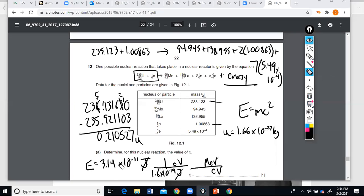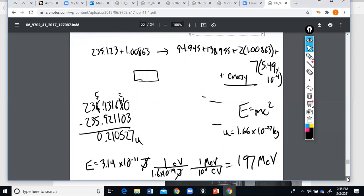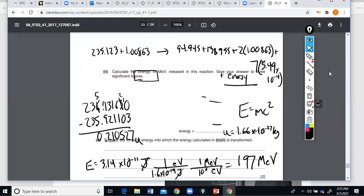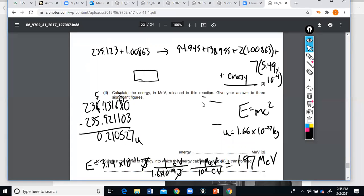So I take whatever I got in my calculator here, I did this divided by that, so it's like 196579586. I'm just going to divide it by 1,000,000, since there's 1,000,000 electron volts in a mega electron volt. That's what mega means, it means million. So I'm just dividing it by 1 with 6 zeros after it. Equals 196.5, so I'm going to call it 197 mega electron volts. And that answer would actually go right here. The energy in mega electron volts, 197. All right, so this was the energy released in this reaction.